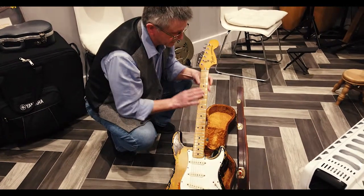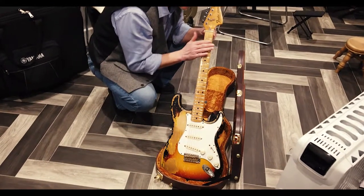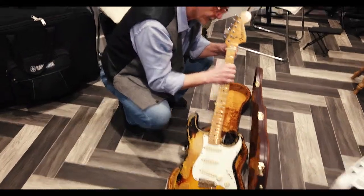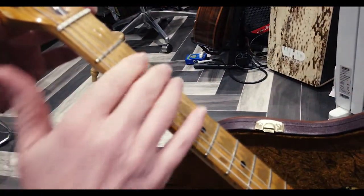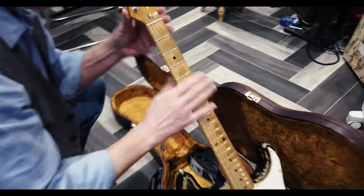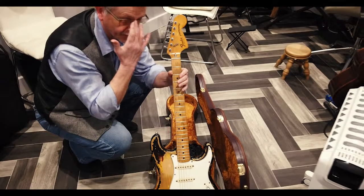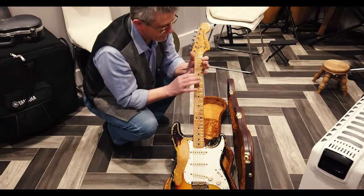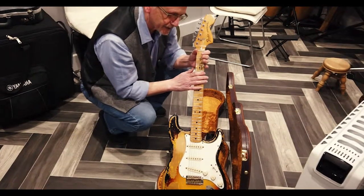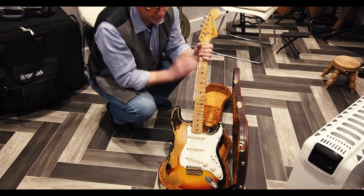You may not be able to pick it up on the camera, but it's got a radius coming across the neck here. And the way it smoothly transitions up, it's got like a radius going over. And that gives it this lovely ease of playing. I have students who battle creating bar chords. But on this, to be honest, I think you've only got to lay your fingers on and it will play. So that's the beauty of it.